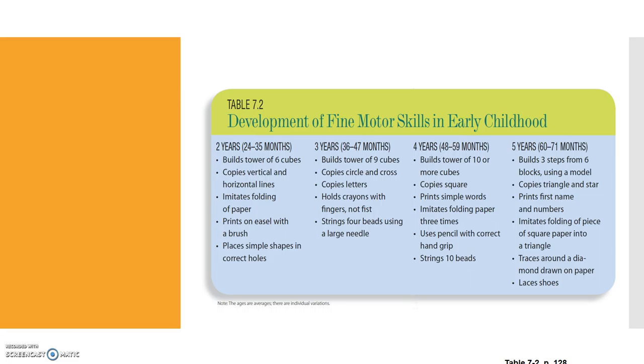As far as drawing kinds of things, at 2 years, copying vertical and horizontal lines. At 3, copying circles, a cross, and letters. By 4, copying a square and simple words. By 5, copying a triangle, star, printing your first name and your numbers. So you can see the development as far as that goes and things we're able to do.